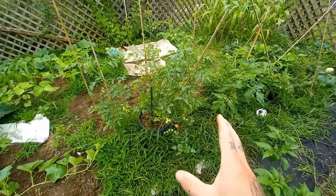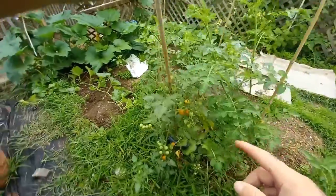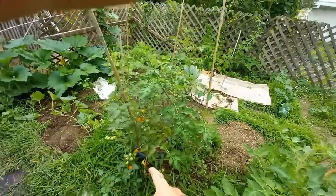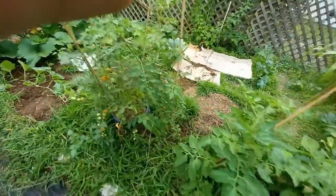Cherry tomatoes are doing wonderful. Starting to get a lot off the harvest of these jelly bean variety. Delicious, by the way, highly recommend. And the regular ones are starting to pop in too. I've been starting to harvest a little bit off those.